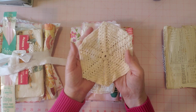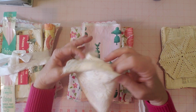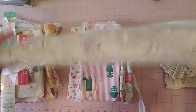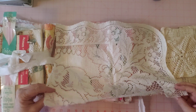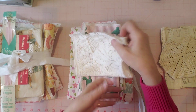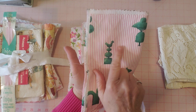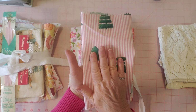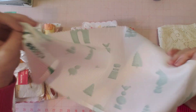Okay, so here's the doily, the same nubby doily is in each one. A piece of my vintage tablecloth, and the fabrics I'm putting in these are mostly good size pieces. So there's a piece of the vintage lace tablecloth. Now this one I put in last week too because it had the green, but it also has the pink. So I still have a few pieces of this left. So I put a piece in here, and you can see how big it is.